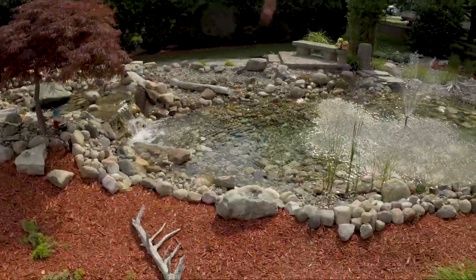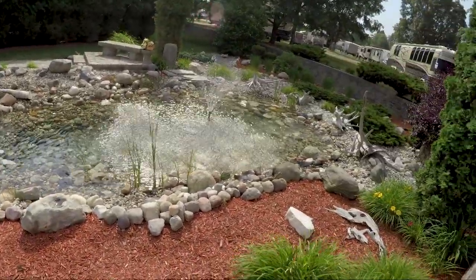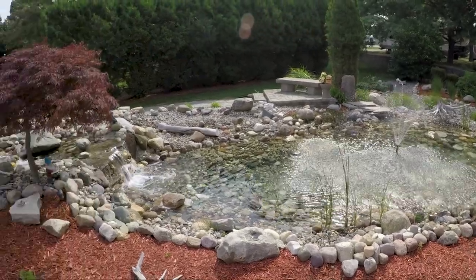Before we head over there, I want to show you that I think this place does an amazing job, sprinkled throughout the entire campground, as you'll see from the rest of the video, of doing little things like this around. It just really adds to the aesthetics of the place, and in my opinion, it shows they really care about their campground, their facility, and their campers.